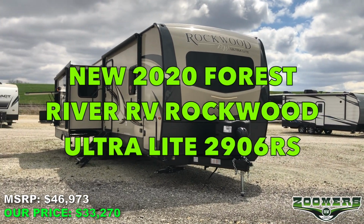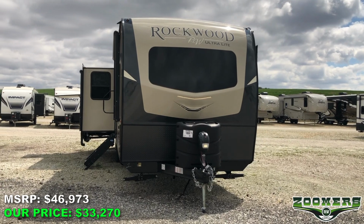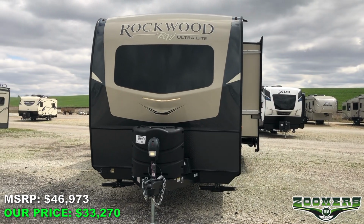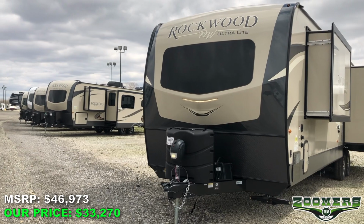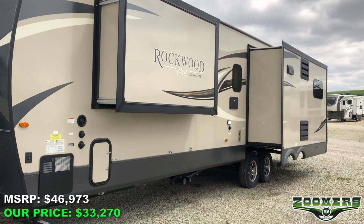This is the new 2020 Rockwood Ultralight 2906RS. This 35-foot, 2-inch travel trailer weighs 7,981 pounds. It has 3 slides, including a wardrobe slide, which you see here, and 2 opposing slides in the rear living area. It sleeps 5.